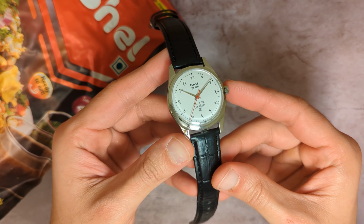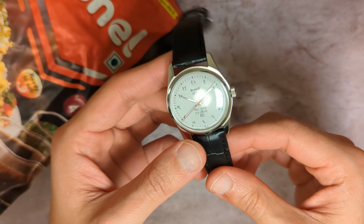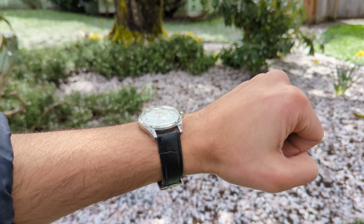Today I wanted to talk about a watch from my home country, India. Meet the HMT Janata, a mechanical watch with a fully in-house movement that retails for around 2000 rupees or 24 American dollars.